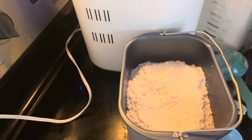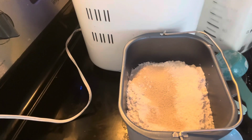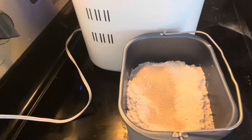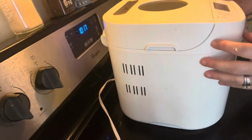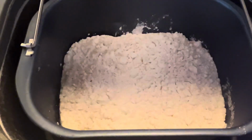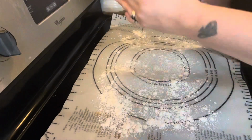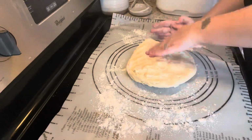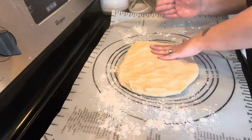I was planning on doing sticky buns because I use the same dough recipe to do sticky buns. There's not much of a difference with it. What do you guys like? Do you prefer sticky buns or cinnamon rolls? Personally, I prefer sticky buns, but I'm not going to lie to you, pecans are expensive, so I don't make them often for the amount of pecans that you use. But I was thinking about it, and I should just go ahead and buckle down and make some sticky buns.